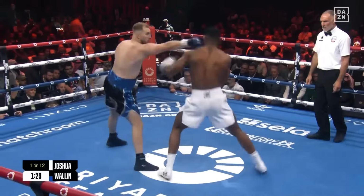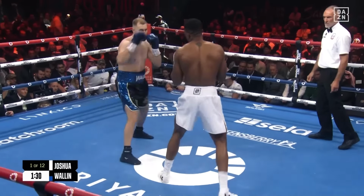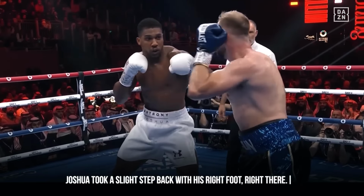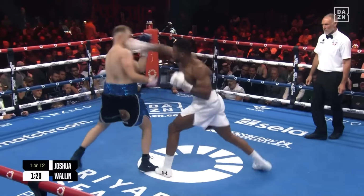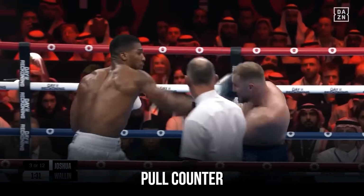As soon as they commit to the jab, AJ will step back just enough with his rear foot and pull his head back at the same time. Joshua took a slight step back with his right foot, right there. He will then enter back into their range and counter them with the straight. That jab to set it up. There. AJ throws it. There it is.